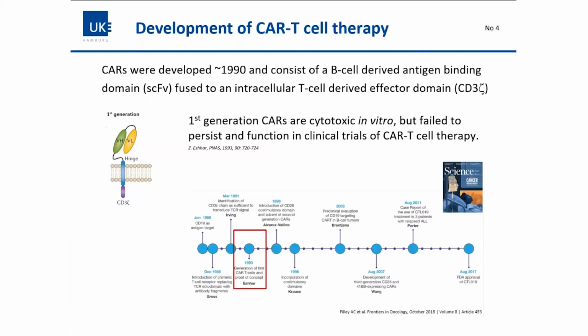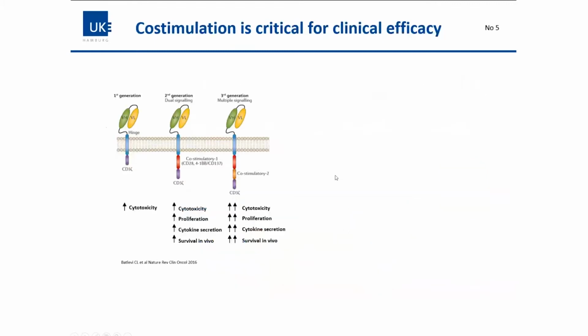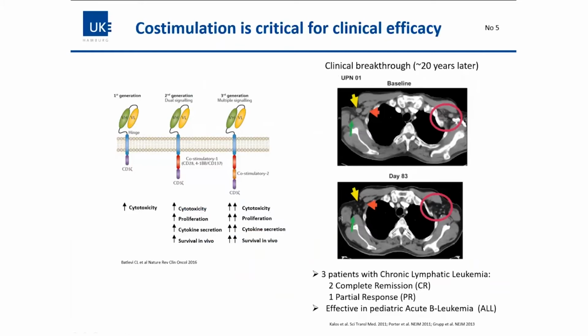And this led to the concept of co-stimulation. So thanks God, they did not give up this principle, and other labs joined in and incorporated co-stimulation signals, so that at the end, in the early 2010s and in 2011, this first report came out, and this was based, of course, on those second generation CARs. And we, as you probably know, have third and even now fourth generation CARs in the clinics. In hematologic diseases, there are mainly second and third generation CARs, and also this breakthrough study in 2011 with three patients was done with a second generation CAR. And these were three patients, as I said, with chronic lymphatic leukemia.